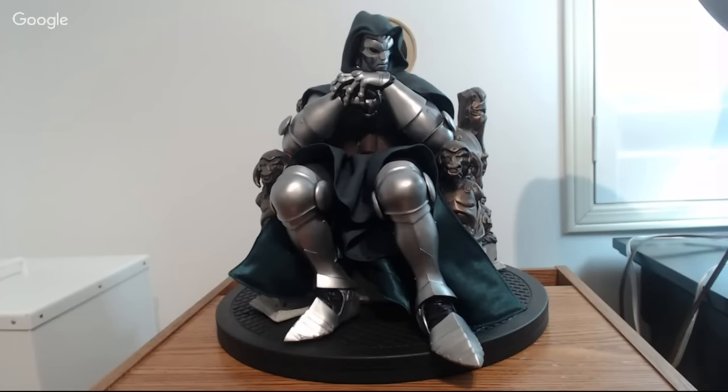And there's so many different takes on Dr. Doom. Actually, in one of the recent comics, Mr. Fantastic actually healed his face, so it's pretty amazing to see what's going to take place there. I haven't really kept up with the comics.